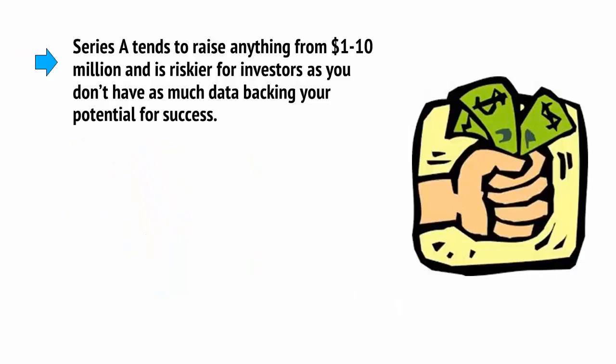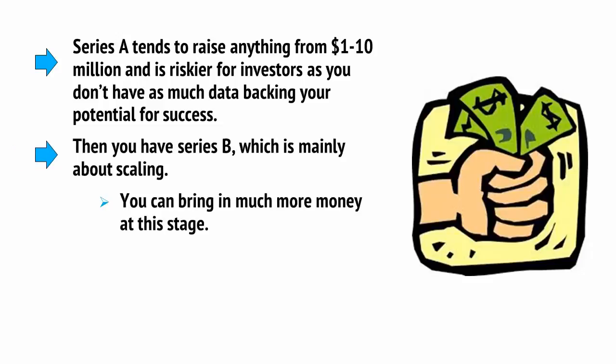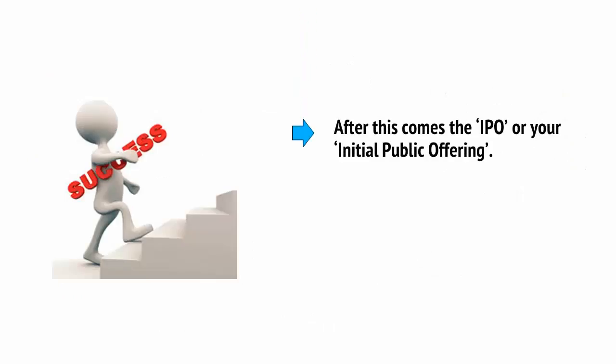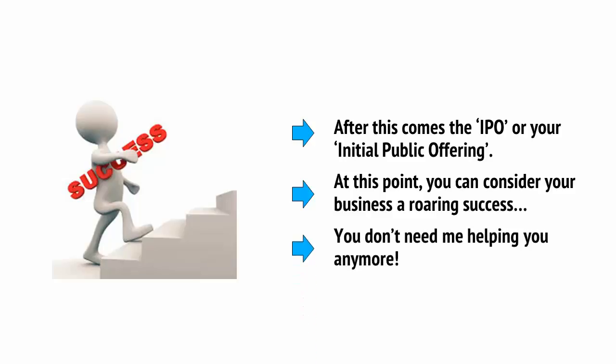Series A tends to raise anything from $1 to $10 million and is riskier for investors as you don't have much data backing your potential for success. Then you have Series B, which is mainly about scaling, and you can bring in much more money at this stage. Finally, Series C is for the fully mature business, at which point an acquisition might even be on the cards, which is ideal if you're looking for an exit strategy. After this comes the IPO, or your initial public offering. At this point, you can consider your business a roaring success, and you don't need me helping you anymore.